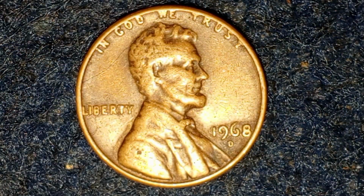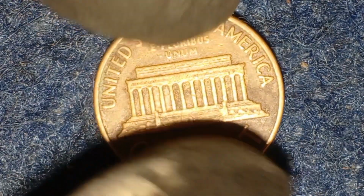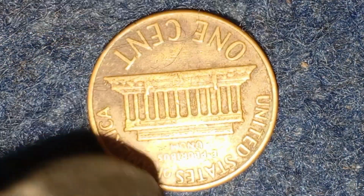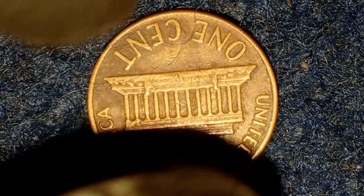Most show signs of wear, scratches, and discoloration, but some manage to survive in pristine condition, untouched by human hands, making them highly collectible. And when you add rare errors to the equation, the value can skyrocket.